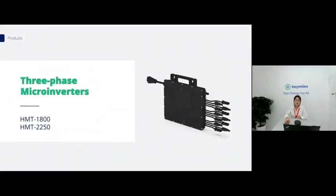The first one to be presented is our 3-phase 6-in-1 microinverter HMT series. As its name suggests, it could connect 6 panels at a time, and the power of each panel could reach up to 625 watts at most. I think you could choose panels much more flexibly with this series.